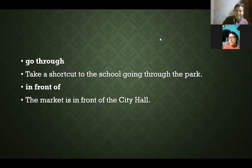Y luego dice, the market is in front of the city hall. El mercado, okay, the market, está enfrente de qué? De la alcaldía. The market is in front of the city hall. Okay, city hall significa alcaldía. So, in that case, in front of significa enfrente de. Good. No sé si va quedando claro cada una de ellas.